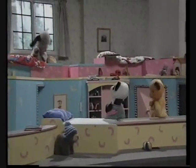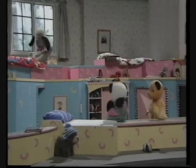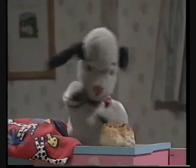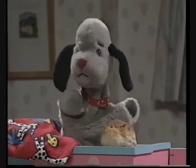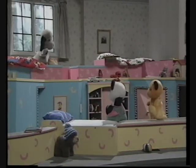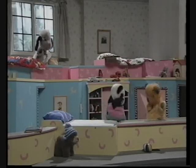You've been looking for us? Well, we're here, aren't we, Sooty? What happened to the elephant? Well, he went off to look for his big brother, didn't he, Sooty? You got a bun for him? Well, that's very kind of you, Sweep. And because you are so kind, Sooty and I have arranged a little surprise for you, haven't we, Sooty? Go on, get it.